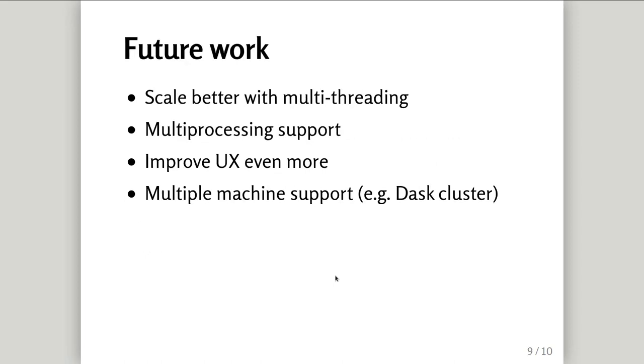There's some future work I'd like to do. It supports multi-threading, but it scales really badly, so I want to do better on that. I want to add multiprocessing support. That's going to take some re-architecture, but it is possible. I have some ideas for improving the UX. I'd like to be able to show you a diff to see how much worse or better different parts of your code are doing on memory allocation. And then I'd like to support things like Dask, where you're running your program on multiple machines at the same time.